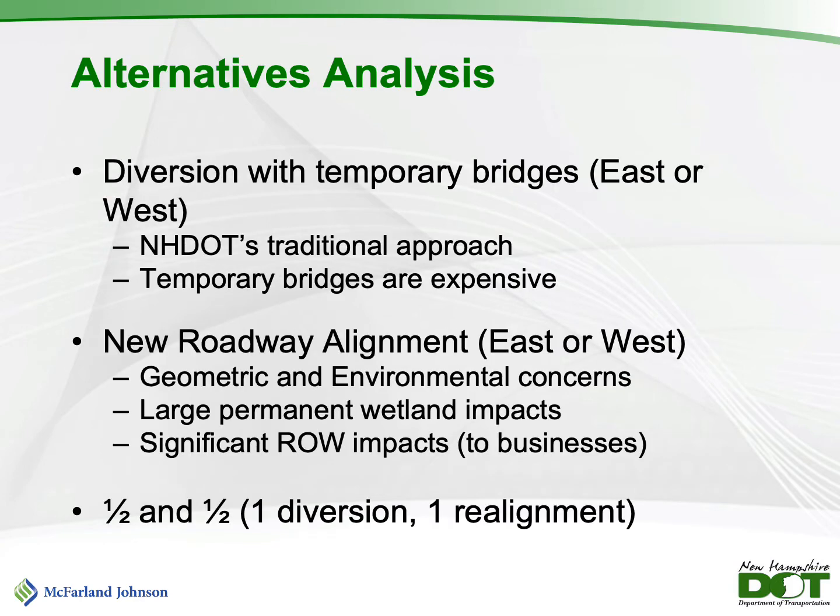The initial alternatives analysis considered the construction of a roadway diversion with temporary bridges to either the east or west side of the existing road. These alternatives required significant fill in the floodway to keep the road above the 100-year flood elevation, and also long, costly temporary bridges. To minimize the costs associated with constructing such an extensive diversion, the team evaluated shifting the permanent alignment of New Hampshire Route 16.